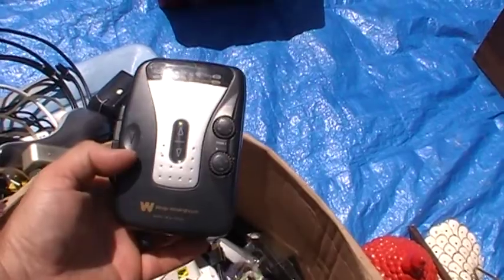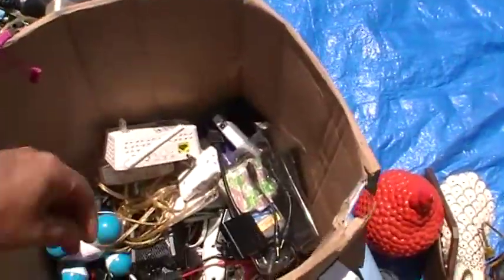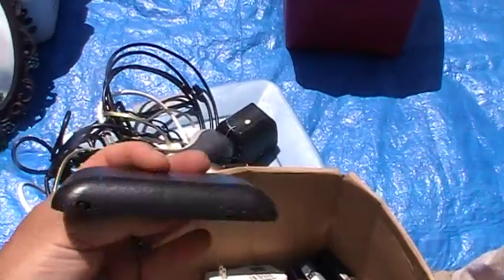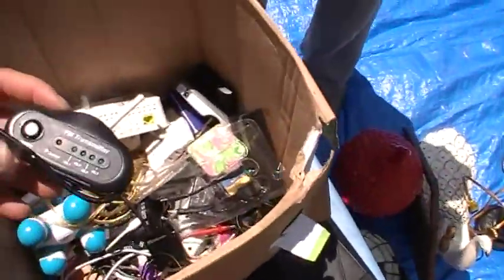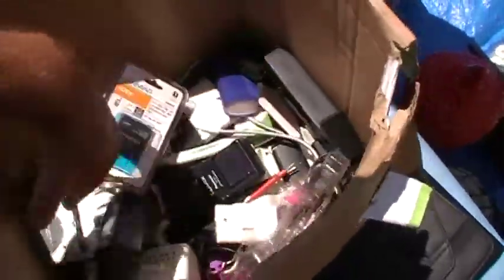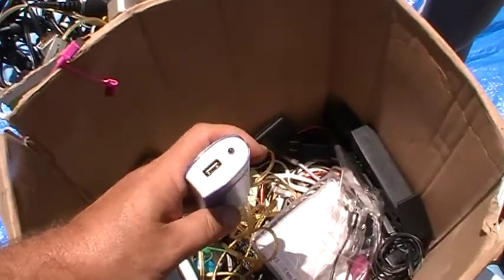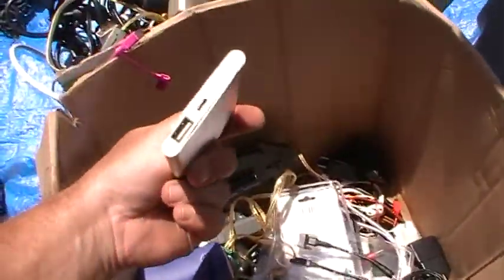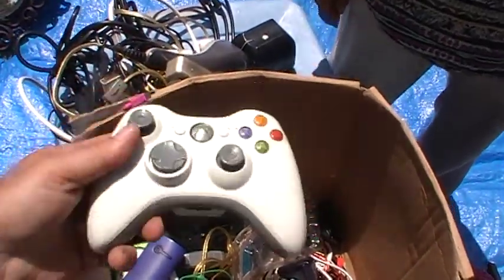What is this? White Westinghouse AM/FM cassette. Wow, there you go, old school. There's a LeapFrog, and there's one in this one too. Here's a game, My Arcade portable game thing, Dream Gear it says. Maybe worth something. Transmitters, battery chargers, another LeapFrog thing. All right, a little alarm clock snooze thingy there. A battery backup, another clock, another battery power supply. Here's a game controller, looks like an aftermarket one. It says Microsoft, so I'll have to look into that.